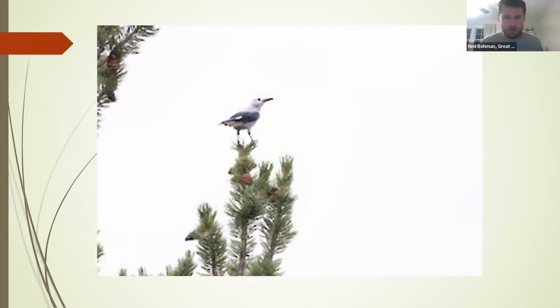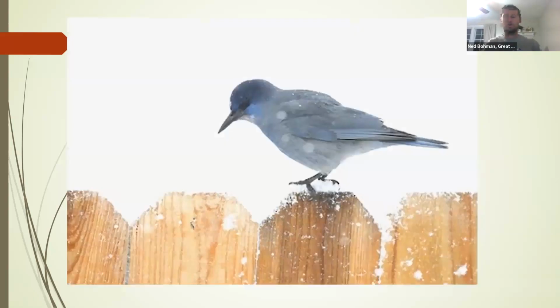And then if I can go to my next one, come on, there we go. And this is our last quiz bird, everyone. Yes, that's right, Brandy. This is a Pinyon Jay. And I think that's a pretty clear shot of that short tail, long bill that I've been saying all evening. That nice powder blue gray Pinyon Jay in the snow.